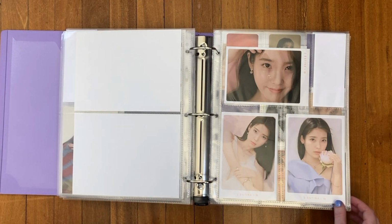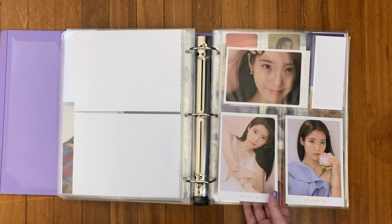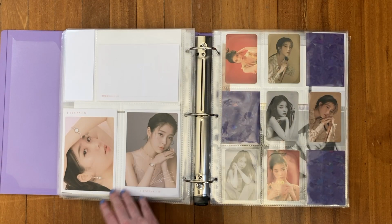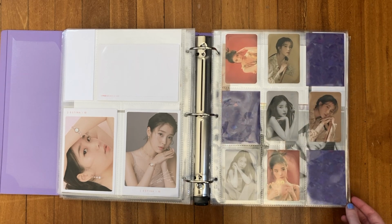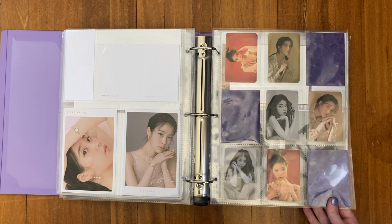Then a set of postcards that she did with Justina. I believe there are only 500 of these. I think they're pretty rare. But yeah, there's a set of postcards you could get. Then we have some stuff from her 2020 merchandise from her Made Edom site.